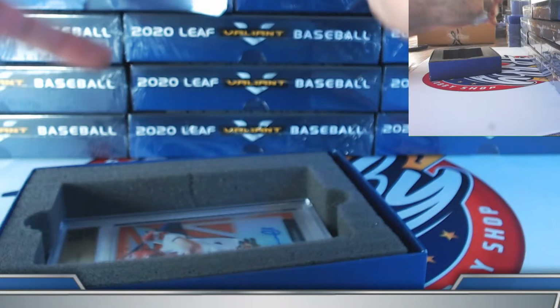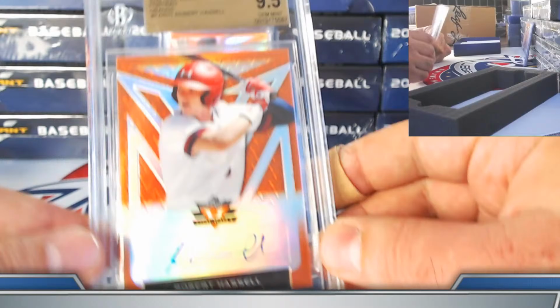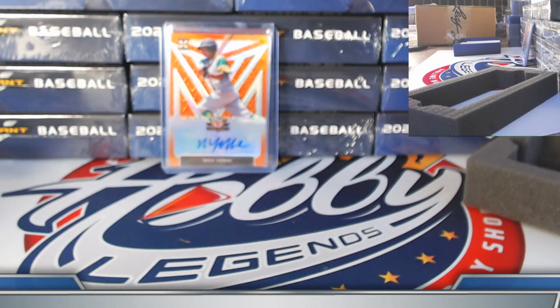Let's start with the 101 slab first, or slab proof. Very nice. Robert Hassel on this one, 9.5 gem mint. Make sure we got everything lined up here. On the orange, Hassel 9.5 gem mint, 3 of 75 with a 10 on the autograph, so very solid start there for the Hassel spot. Get these bagged up. All right.